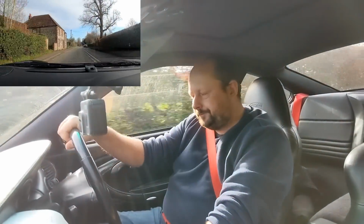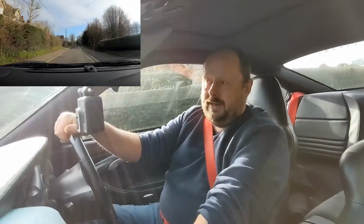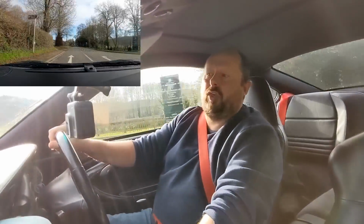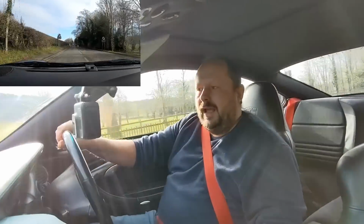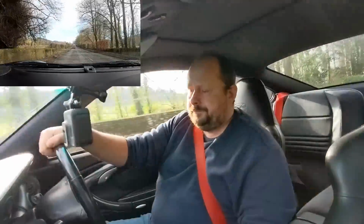The brake and the accelerator pedal are really nicely positioned, so you can just press the brake with the left side of your foot when you're changing down. If you're braking and you want to change down, you can blip the throttle and get it into gear. You can play around with downshifting and rev matching and all that sort of stuff. Really nicely done, and the weighting of the accelerator pedal is just about right. It's not too heavy, not too light, feels really, really good.